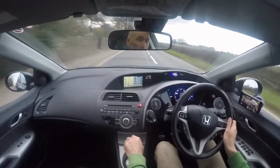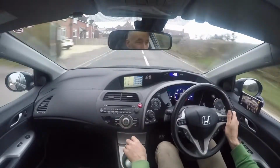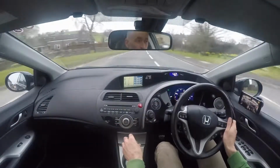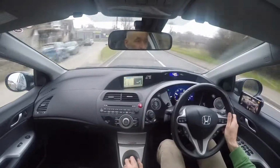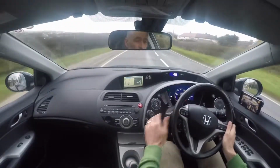A brilliant setup. You know, some of these gearboxes on cars are totally devoid of feel or character, but this is absolutely Honda at its best. It's a beautiful gearbox. Not a hint of wear in the system at all. There's nothing on the gear lever, nothing in the linkage to suggest it even turned a mile, this car. It is extraordinary to drive.